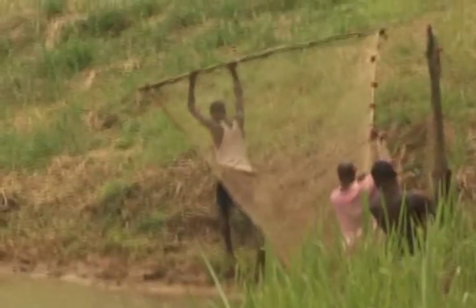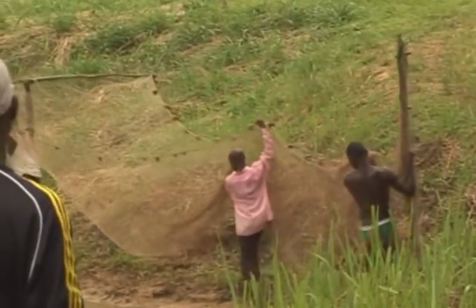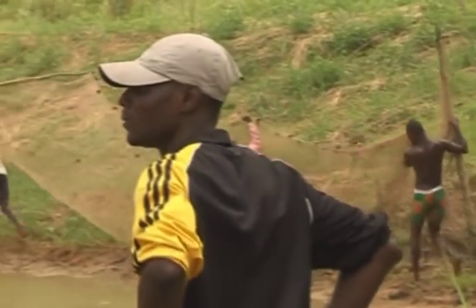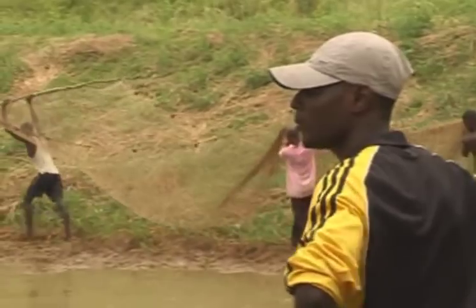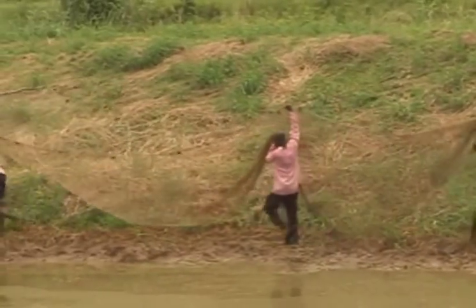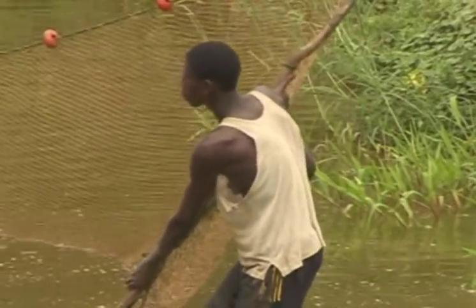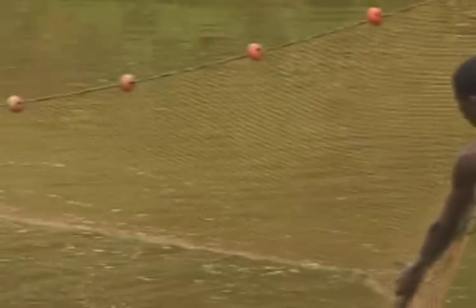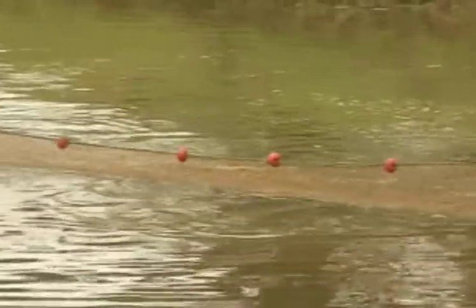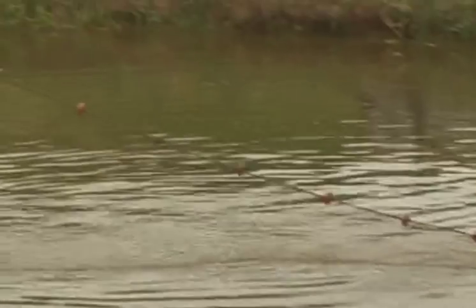Harvesting. Harvest season, your labor is about to be rewarded. Now harvesting your fishes can take days or weeks, depending on the number of fishes you have to harvest. The amount of fish per kg differs from place to place in Nigeria. Here in Warri, a kg of fish goes for at least 400 naira. If your fish weigh up to 1.5 kg and above, you can sell for as much as 500 to 600 naira.